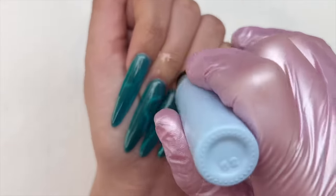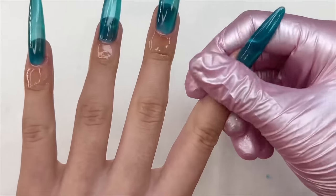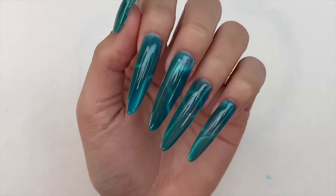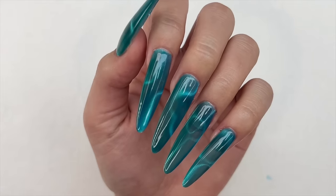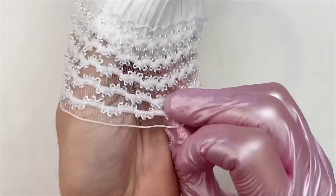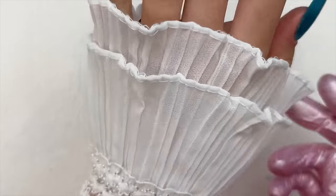I'm going to apply that to my cuticles, rub that in to nourish them. And of course, like I always say, top off the nail set. And here is the finished look of the nails. I feel like it does pick up on camera better if I hold my hand this way, but I also want to put on this little nail sleeve. That way we can really just top off the whole nail look and make it look a little bit cuter.